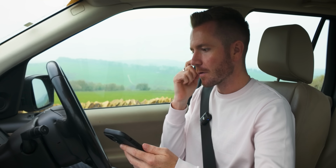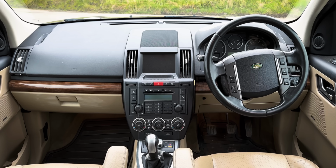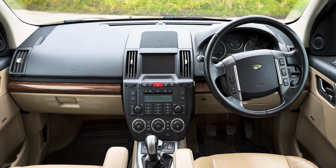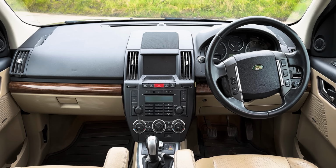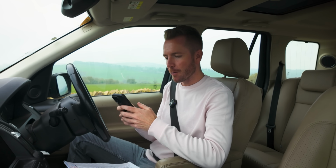That was £15. I think that's... Oh, I've ordered a new gear gaiter for it because this one's worn, and I can't tolerate that, really. I'd like to see a brand new one, so that was £10 from eBay. I can have a go at fitting that myself. That's no big deal. Just pop the trim off, and away we go.